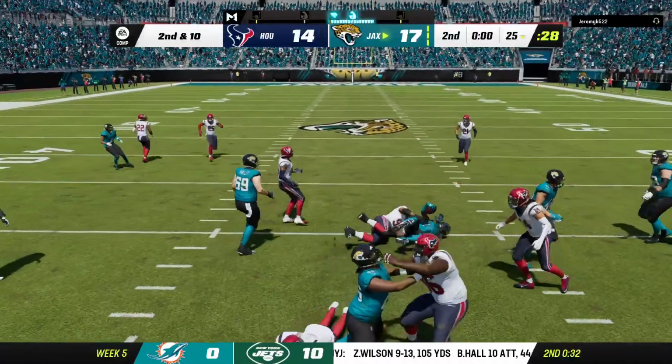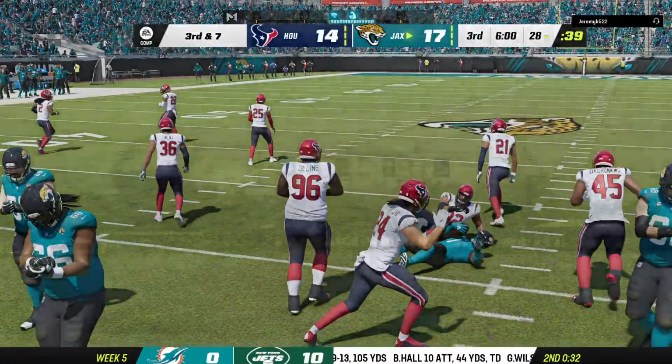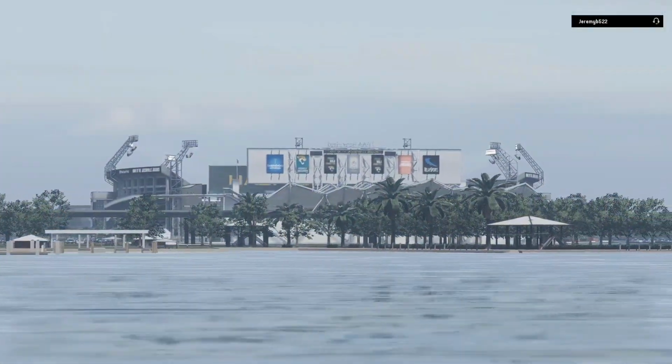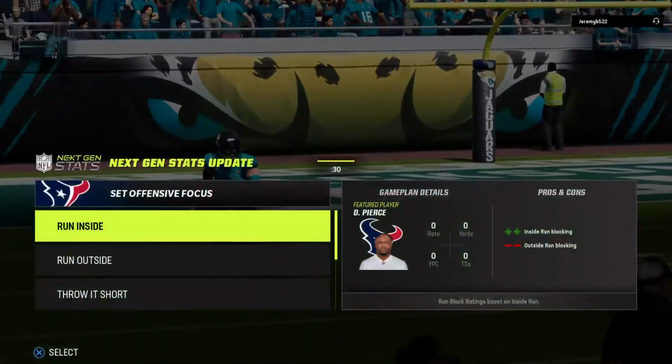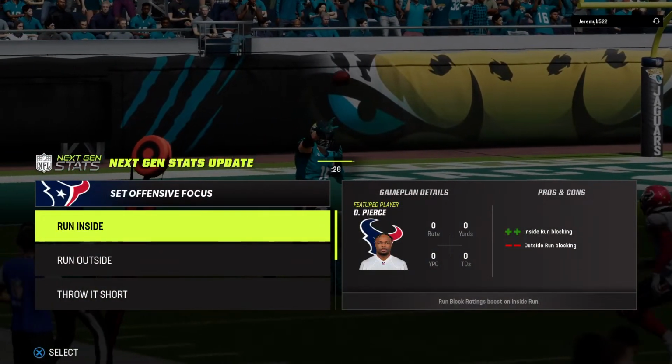Not wanting to take a chance this time, they'll keep it on the ground. And he'll be upended at the 28-yard line. Just a 3-yard gain there. So we've hit halftime. Just a field goal separating these two teams at the break.